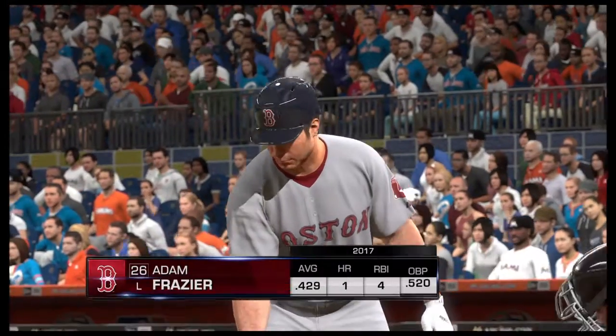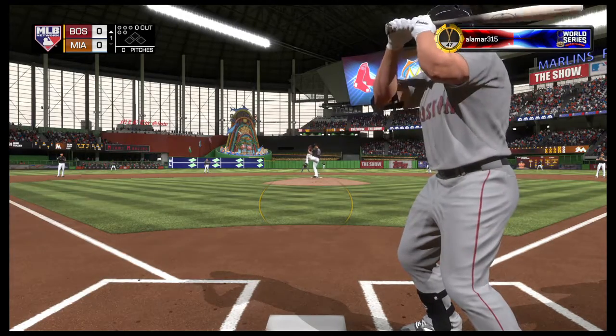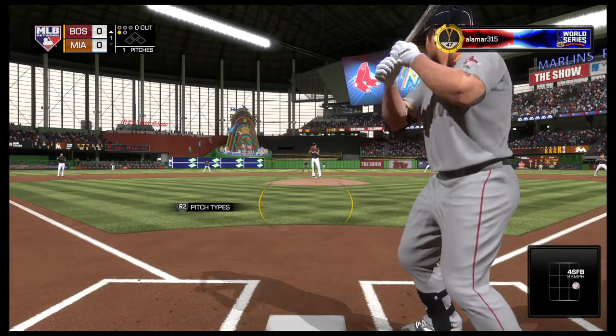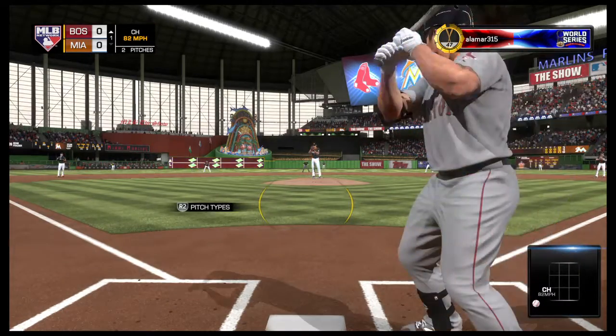And that'll bring in Adam Frazier. And we are set for baseball here this evening. Shortstop, Adam Frazier. And the first pitch of the ball game here is taken for a called strike one. Into the windup. Here comes the 0-1. And the changeup is way low that time.